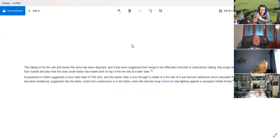And in fact, the earlier date is now thought to relate to a fire site of the sub-post-Roman period earthwork which preceded the actual dike itself. It has been tentatively suggested that the likely construction date could be the 820s, way after Offa, when the Mercian king Cynulf was fighting against a resurgent Welsh threat.